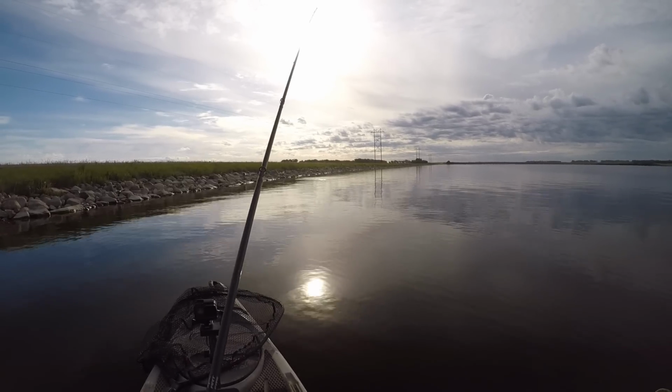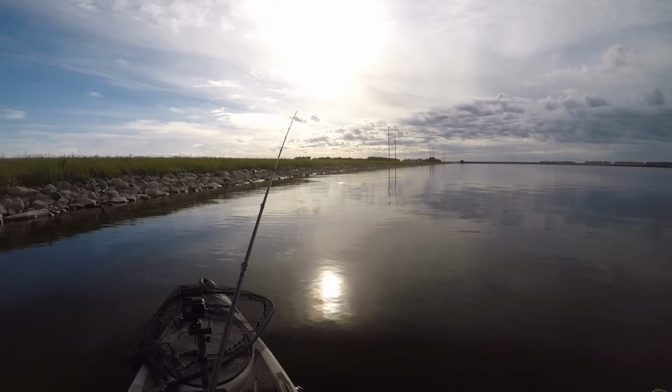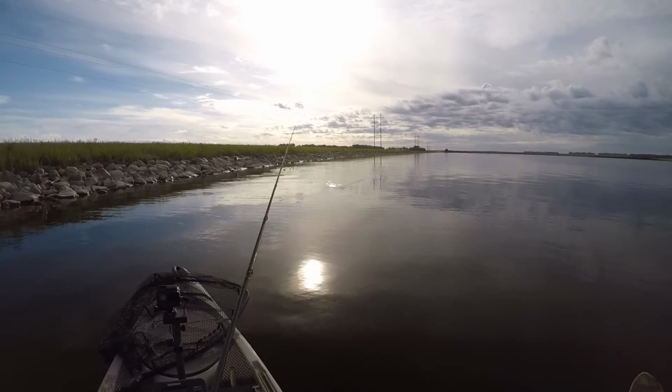Got a couple old farts that showed up about 10 minutes after me in a boat. How much you want to bet they pull up about 50 feet in front of me and start working the same way I'm working down the shoreline?